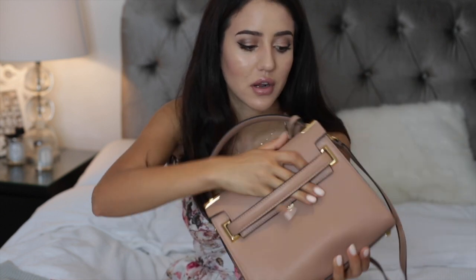What I also love about it is that it's hard to get into. It closes easily, so even if you just leave it open, it almost magnetically closes. But if you properly close it like this, it's really hard to get into. So I never have to worry about people fiddling around my bag in crowded places and stuff like that.